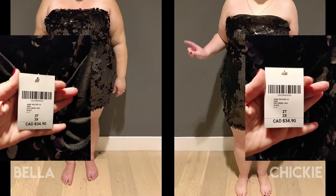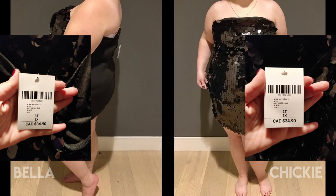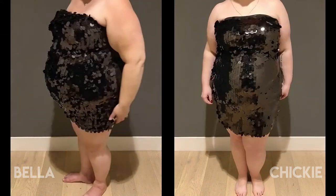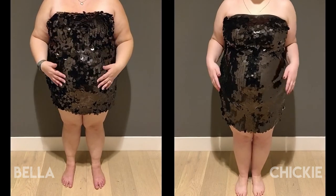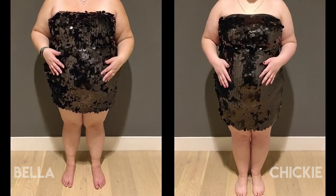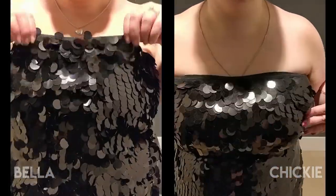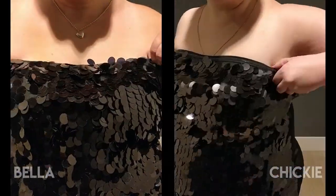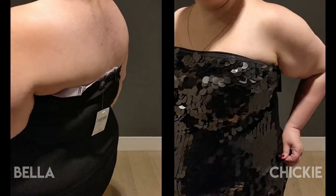So this is our first glitzy option for the evening. It is a tube dress. And the front is covered in these massive sequins. The back is just a stretchy fabric. Which is the reason why we were able to get it on in the first place. Those sequins, though, are not sewn on very well. They will come off. A couple fell off even as we were wearing it.